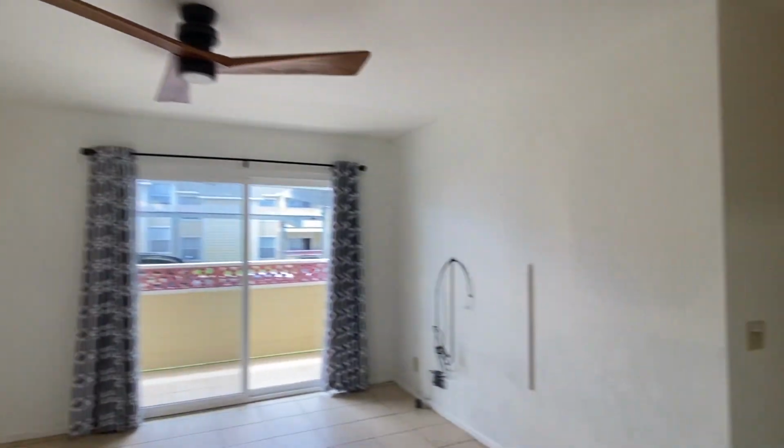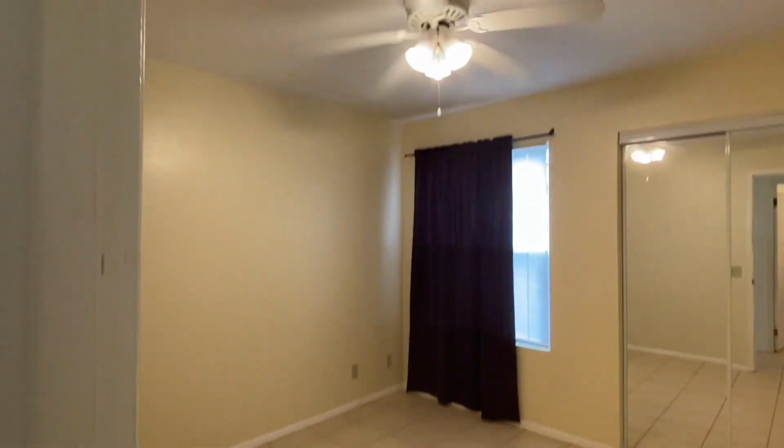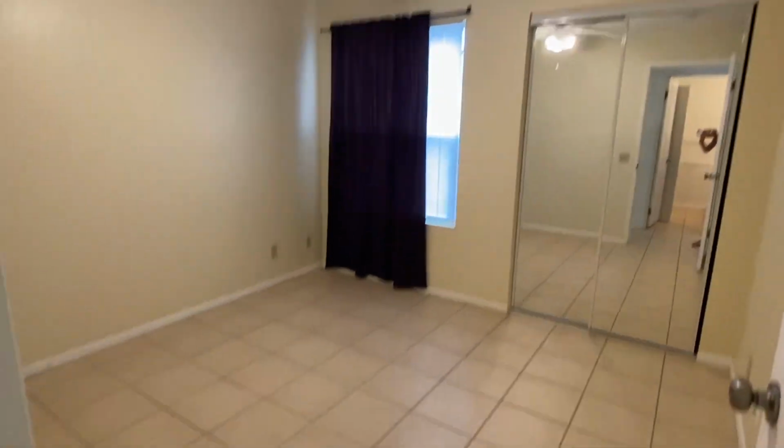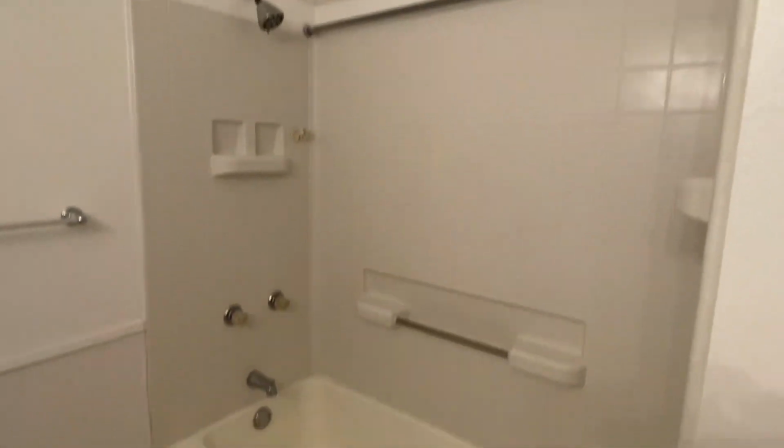As we move through the hallways here, we have our first bedroom, which is on the left hand side. This is a pretty small room, but it definitely can fit a full-size bed or 2 twin beds. I don't love having tiles in the bedrooms, and that's something we're going to change in the future. Right across from the first bedroom is the first bathroom. This one is a decently sized bathroom with a full tub and plenty of storage in the cabinets.